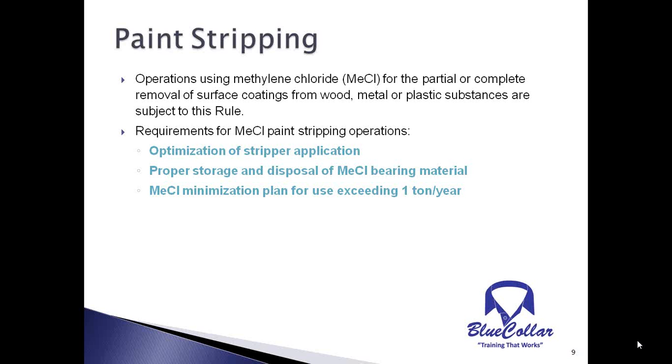You simply would note on the notification that you do use some products that use methylene chloride, but you would not have to put together any type of plan or any type of documentation other than some type of documentation showing that you're not using that much. And that can probably be provided through whoever your supplier is. All you would have to do is keep invoices that show that you only buy a few gallons a year, and then if that's the case, you're not even required to do anything else.